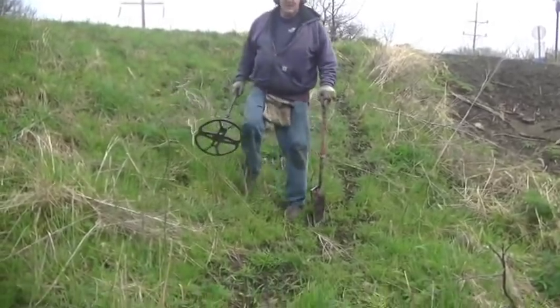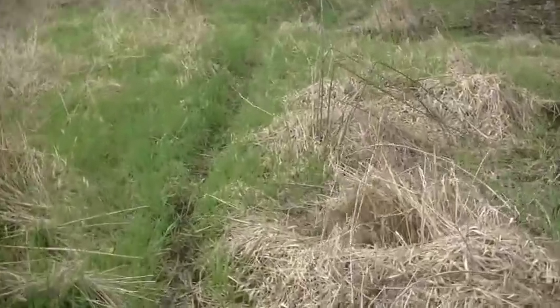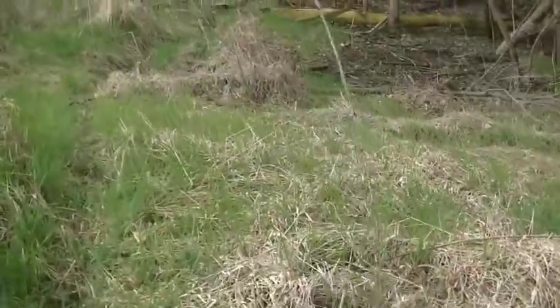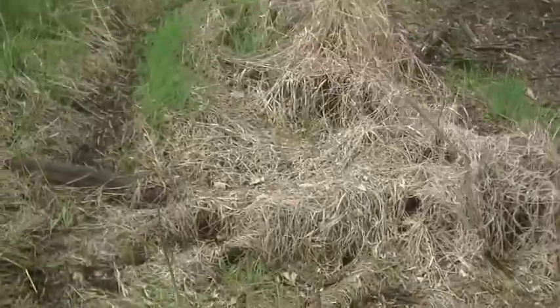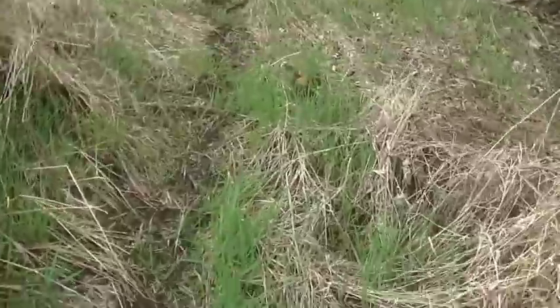Don't fall. Oh, there. Well, maybe I'll get lucky and find a shed.